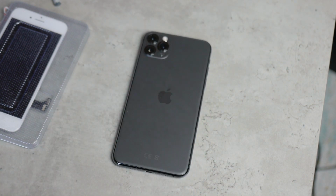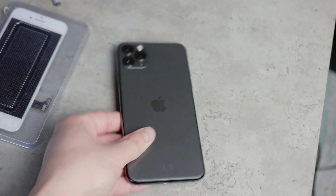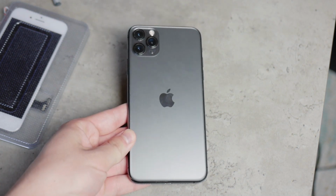But yes, it's definitely a great phone, and if you're deciding whether you want to buy it or not, definitely look at the price and go for it if you want to.